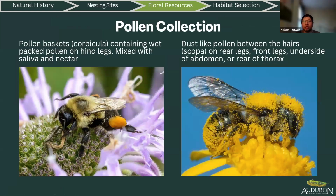Okay, so how are bees collecting pollen? There are different ways that they can collect pollen. Our social species, like the bumblebees on the left, and even the honeybees, have pollen baskets or corbiculae. So they're mixing the pollen with their nectar and saliva, and they're packing it into these grooves on their hind legs to be able to carry it to their hives.